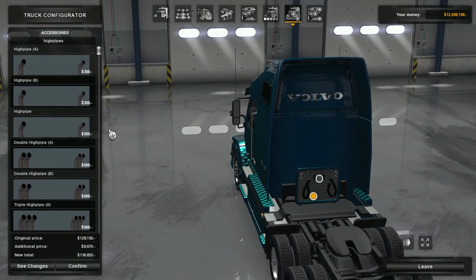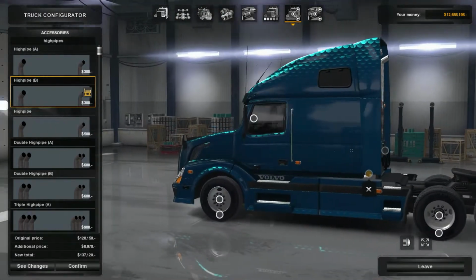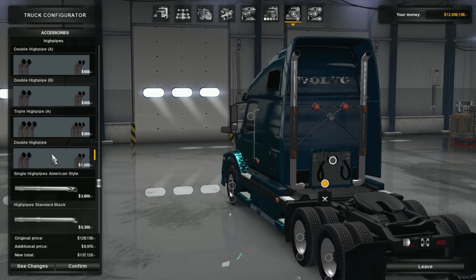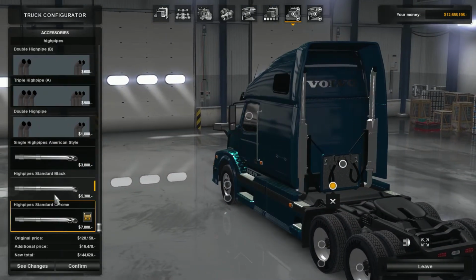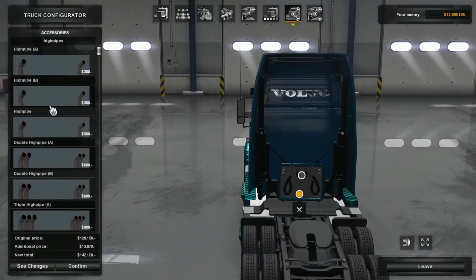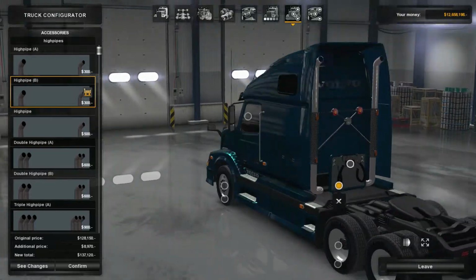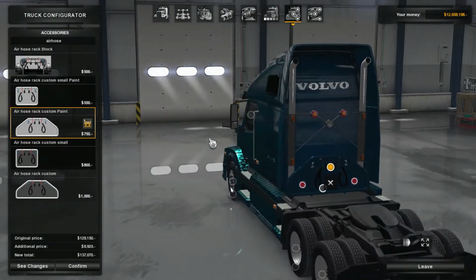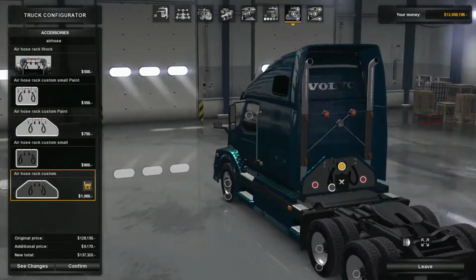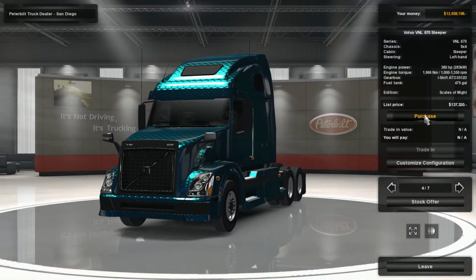Oh, we can add in pipes. I totally forgot about that. That's pretty awesome. Check this one out. Oh, that looks pretty cool. Got some pretty nice pipe setups. So I really like this Volvo a lot. So let's change this one up to be a little bit bigger, maybe something like that. Yeah, we'll go with that. And let's go confirm. Let's go out there and try it out.